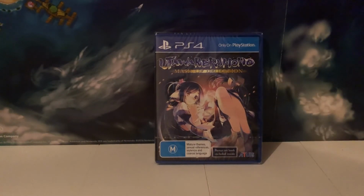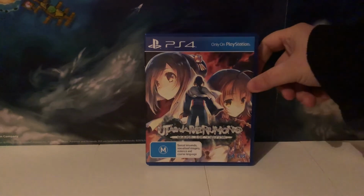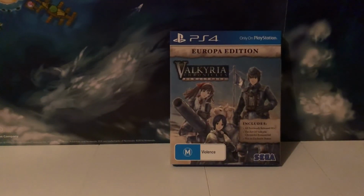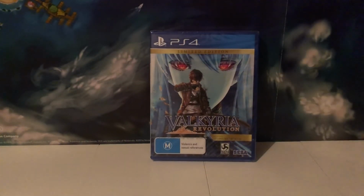Otaware Umanga, Mask of Deception, another anime game that I wanted to have in my collection. Otaware Umanga, Mask of Truth. Valkyria Chronicles, and this one comes in those little case things. Valkyria Revolution.